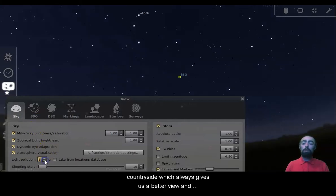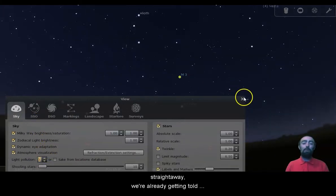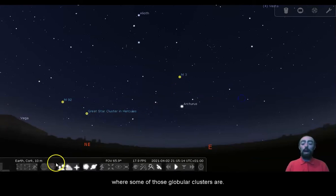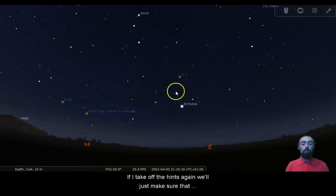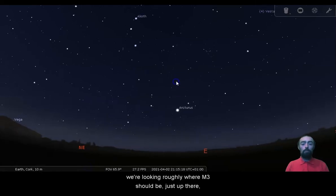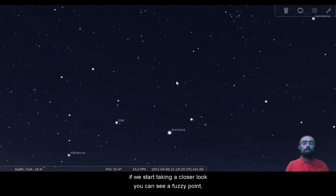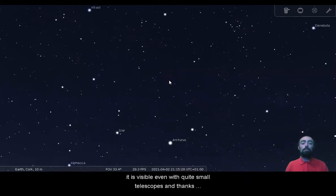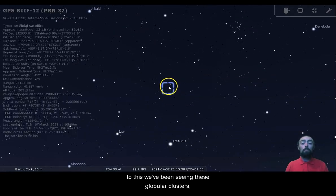But we'll push out to the countryside, which always gives us a better view, and straight away we're already being told where some of those globular clusters are. If I take off the hints again, we'll just make sure that we're looking roughly where M3 should be, just up there. If we start taking a closer look, you can see a fuzzy point. It's a little bit different to the stars around it. It is visible, even with quite small telescopes.